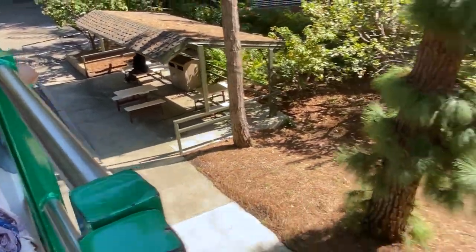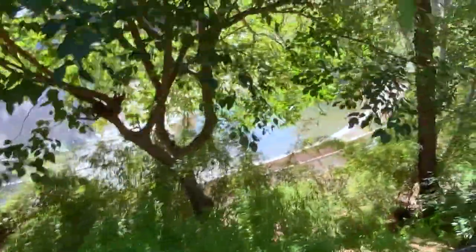But now we've exited the African marsh. We don't have the tall grasses all around us. We don't have the palm trees of the rainforest. But we're going to start to see some pine trees from the Arctic. I wonder where we're headed next.